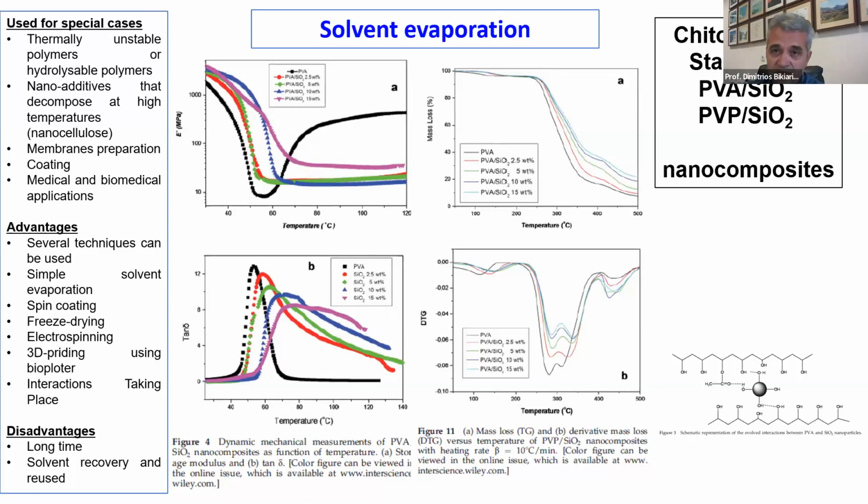There are many advantages of this technique. Several techniques can be used in solvent evaporation, like simple solvent evaporation, spin coating, freeze drying, electrospinning, 3D printing using a bioplotter, and other printing methods. And of course, there is a possibility for some interactions to take place during solvent evaporation. Of course, there are also many disadvantages, especially the long time that is needed compared to melt mixing for producing nanocomposites, and of course, the solvent recovery and reuse, which is very difficult.